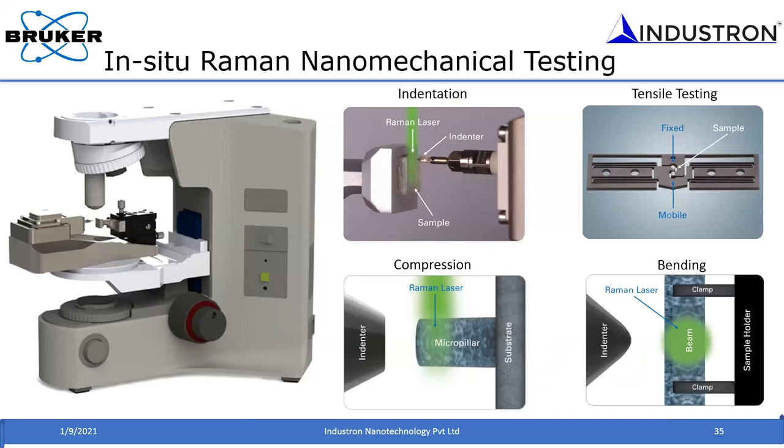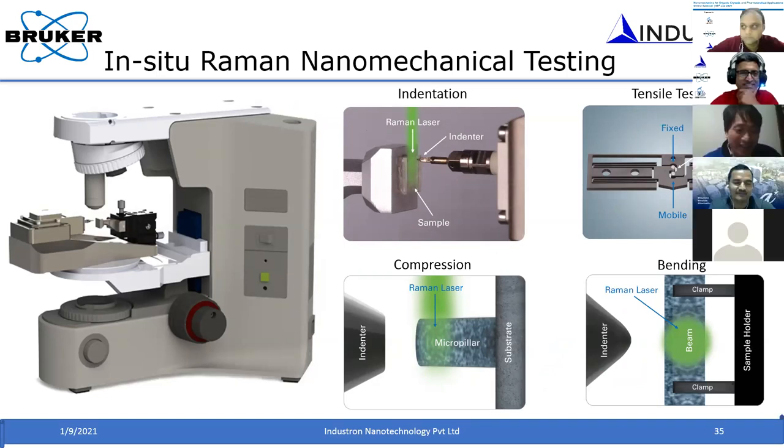The experiments that I've shown before were done by doing an indent and then going back to the Raman microscope. But here, the way we thought may be useful is that when you do the experiment, then and there, as you are applying the stress, can we do the Raman map? Can we get the Raman spectra? That is what has been done with this particular mechanical setup, where you put the whole instrument under a Raman microscope. As you apply the stress, you get the Raman spectra in real time through the Raman microscope.